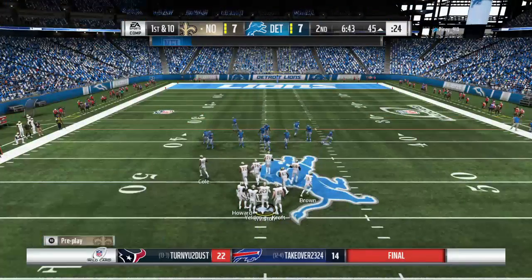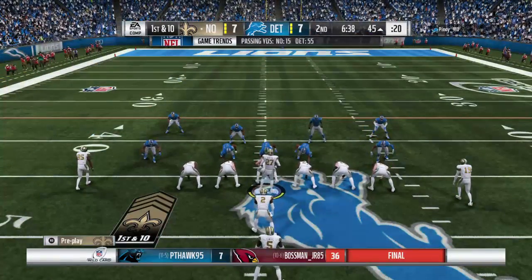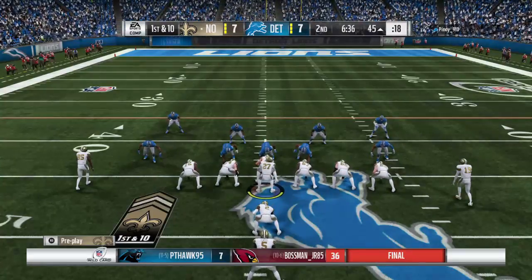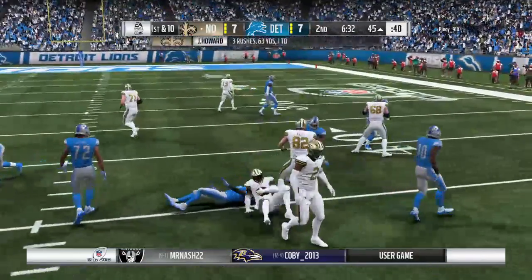Boy, he does it at a high level, doesn't he? Because when I watch him, I think of his vision. Straight ahead, peripheral. Also has that sense of where holes are going to be before they actually open. I think that'll set him apart from many of the other backs in the league.